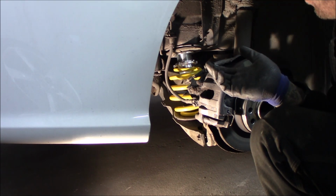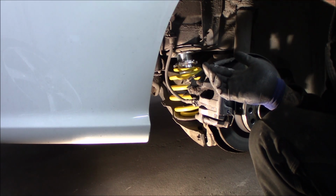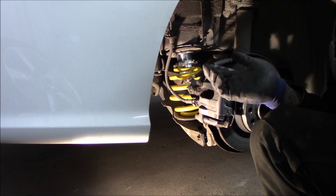So the rear springs is seriously like, I don't know, it's a 2-minute install.